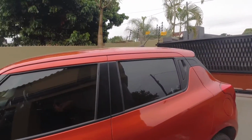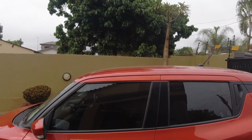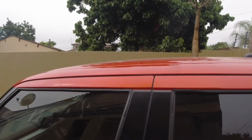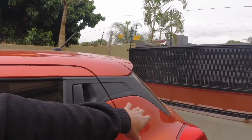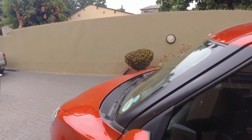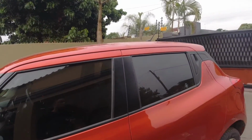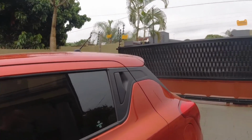Now, looking at the car from its side, you notice that it has a floating roof kind of design. The top of the car is obviously in the body paint color, which is lucent metallic, but you'll notice some sections on the side, like this piece right here, which is in black, the B pillar in black, and the A pillar in black. That helps break up the paint between the roof and the rest of the body, and it creates an effect where the roof looks like it's floating.